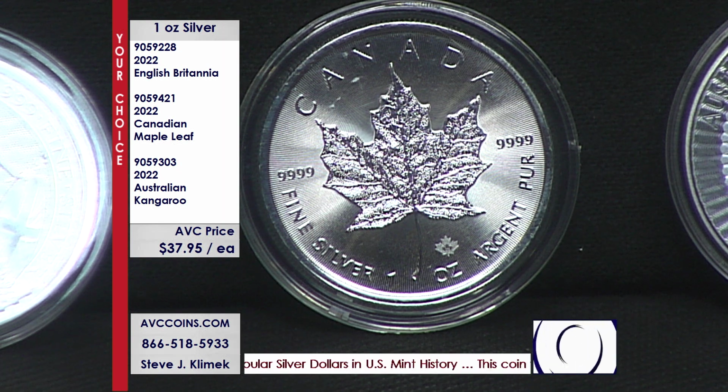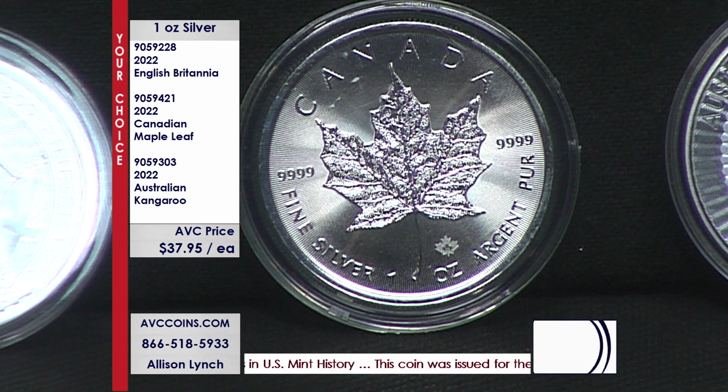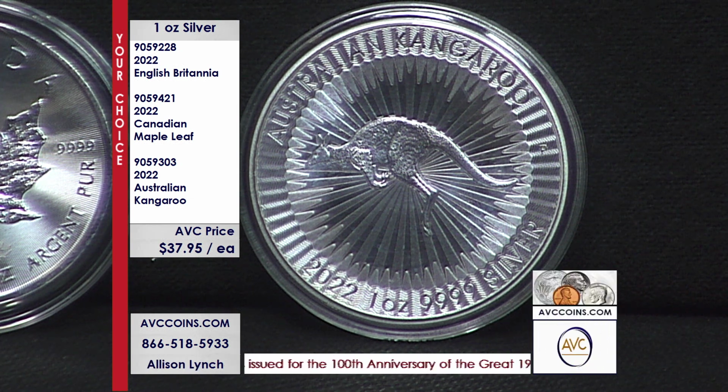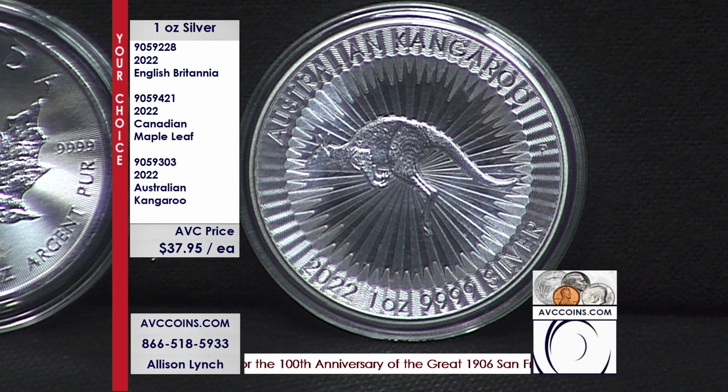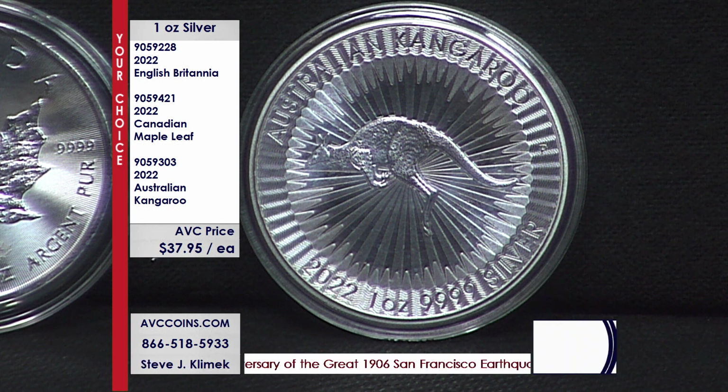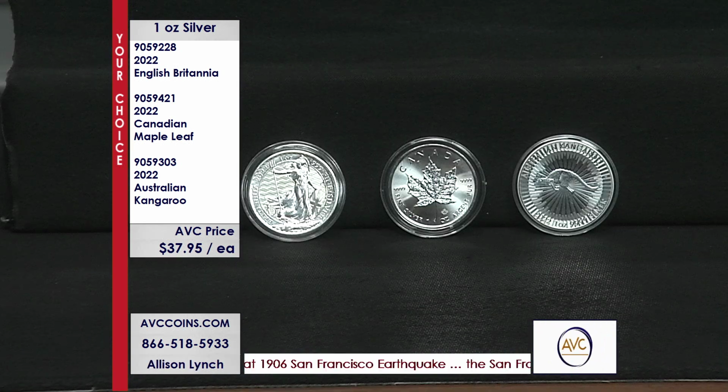These are all 1 ounce silver pieces, 0.999 fine. A silver eagle's 49 to 59 because we can't find blanks today. Our competition is way north of these prices on these exact coins. Know why? Because there's a rush for them today because everybody wants that last keepsake as a piece of remembrance. Your choice tonight, it's the Britannia, the Maple Leaf, the Kangaroo, $37.95 each.